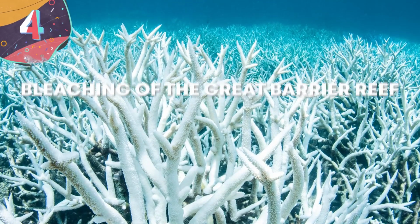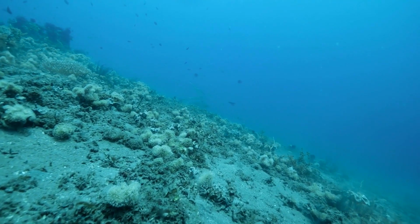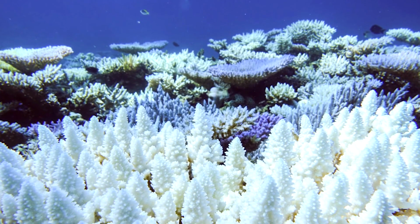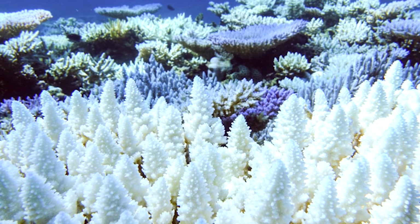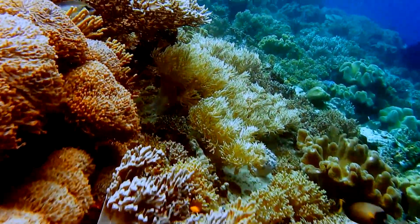Number 4. Bleaching of the Great Barrier Reef. When we think of bleaching something, our minds generally turn to the appliances in our bathroom or possibly even our hair. But sadly, the same phrase can also be used to describe one of nature's most amazing wonders, the Great Barrier Reef. Due to rising ocean temperatures and pollution, marine life is undergoing one of the greatest threats in our planet's history. In fact, it's gotten so bad that some researchers are calling it the beginning of a modern extinction event. And one of the most worrying signs of all is something called coral bleaching.